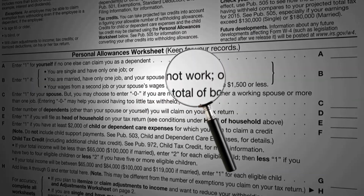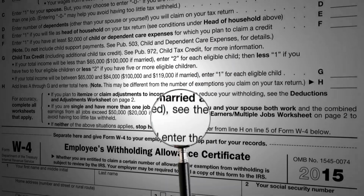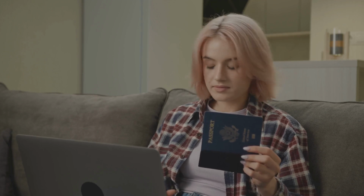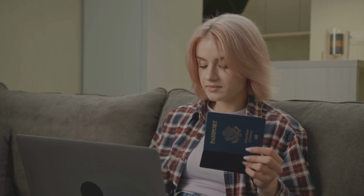To recap, there are 4 ways to notify the IRS of an address change: through your annual tax return, by filling out Form 8822, by writing a letter, or by calling the IRS directly. Remember, it's crucial to keep the IRS updated on any address changes to ensure you receive all the necessary tax documents and any potential refunds.